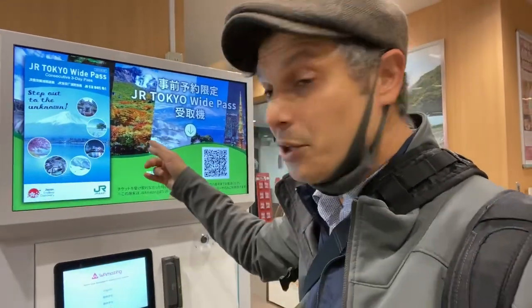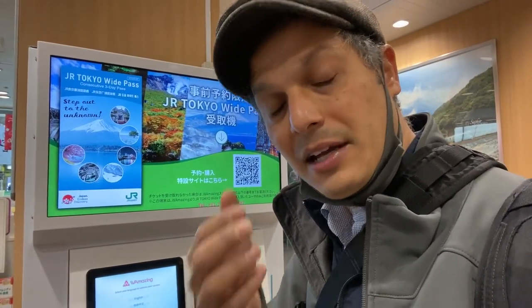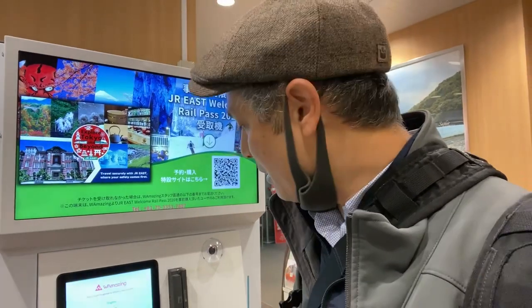I've done this with the Tokyo Wide Pass as well, this one here. Once you get the pass, you don't need to continuously hold on to your passport. That's only if you're a tourist. If you're not a tourist, you can use your registration card if you're a resident of Japan. But you need that passport for the initial purchase of the ticket.